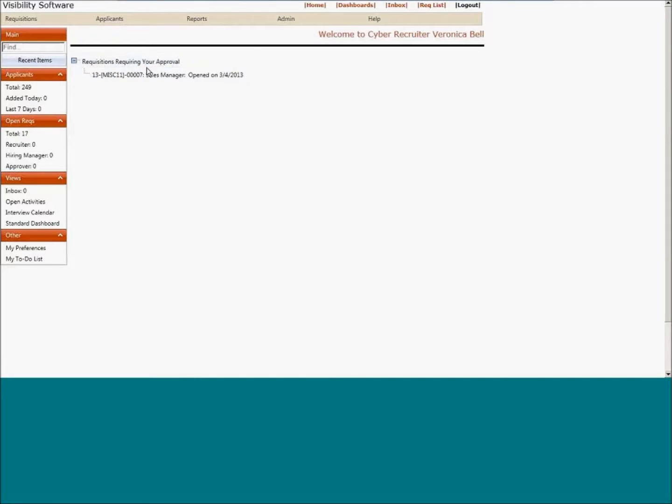It tells you anything that's requiring your approval, and we'll see why that's important in a second from a recruiting standpoint. But it also tells you different things like how many applicants you have in the system, how many open requisitions, different views and lists and things like that. But again, talking about the actual HRMS data, it's important to know that working with this information, it works directly with the HRMS information and allows you to utilize that speed and efficiency of having that information already in the HRMS. So what do I mean by that?